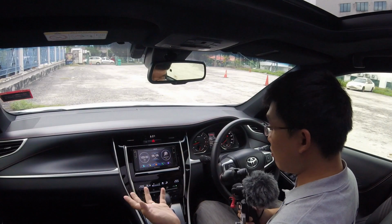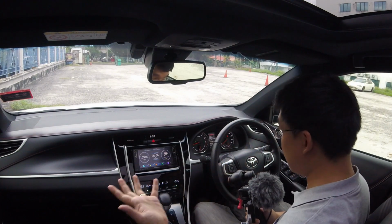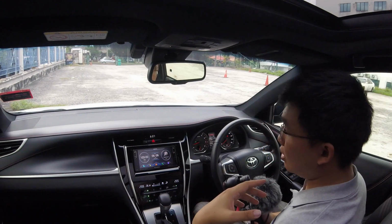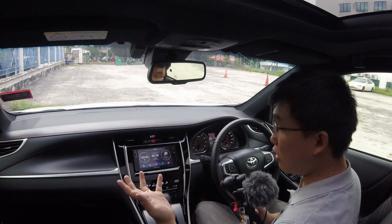So in summary, this is a well-designed cabin. It is very nicely designed, very beautiful looking. I like the flair in this design. The quality also is, as per Toyota's usual standards, very good.